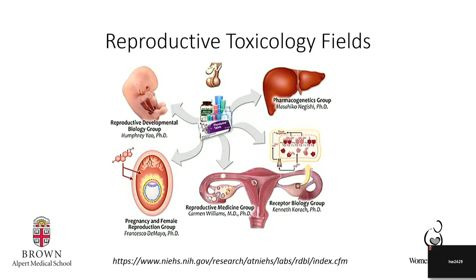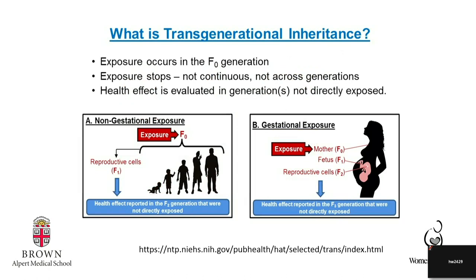I specifically concentrate in reproductive medicine in the ovary. And so I'm starting to get interested in transgenerational consequences of exposure that are non-gestational.